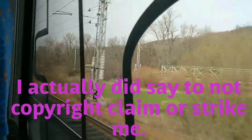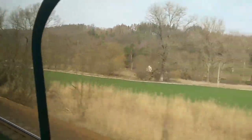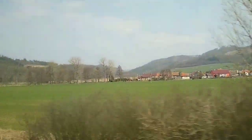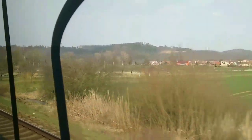Yeah. I think that's a branch line, or a single track main line that I see branching off into the distance. I got no idea who he's pointing at, the guy across the road from me now.